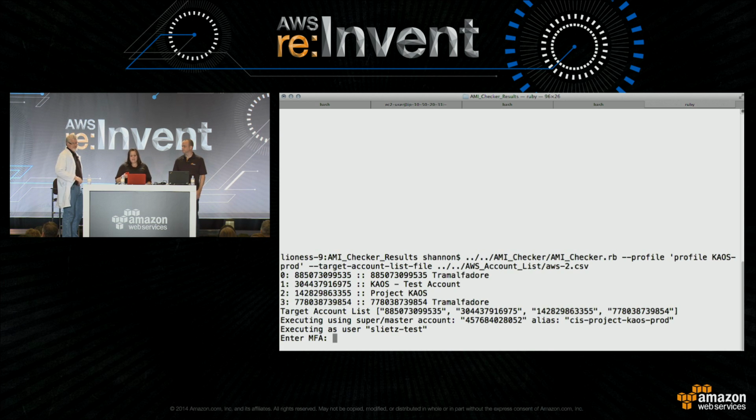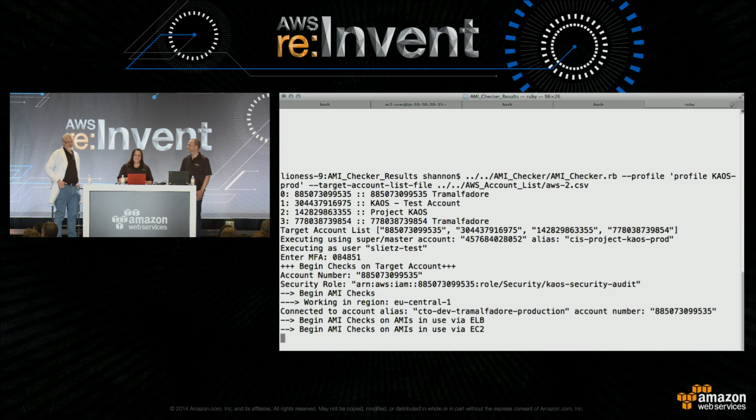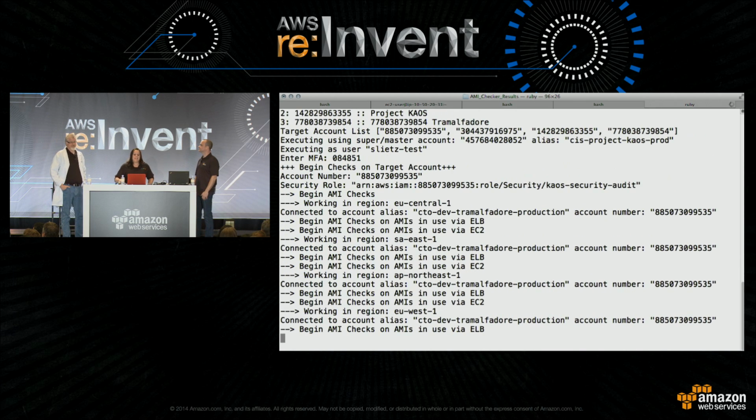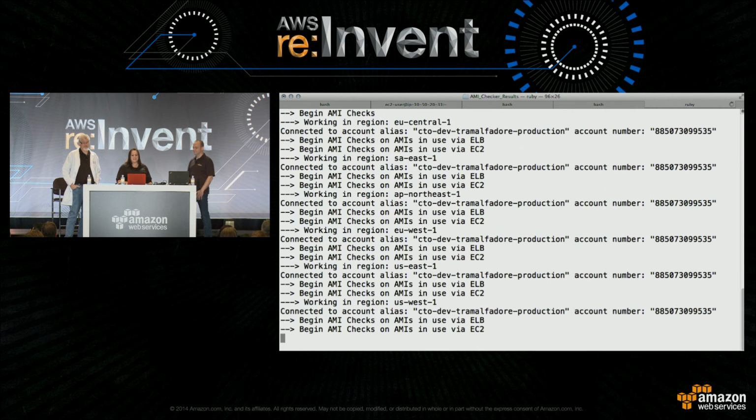I'm a fan of MFA, so I asked for my account specifically to have MFA, as well as everybody else's. And so I'm going to put in my MFA code real quick. I love Google Authenticator. Nobody look. Quick, quick. You're good for 60 seconds if you have my credentials. Actually, not so much. These are all test accounts.